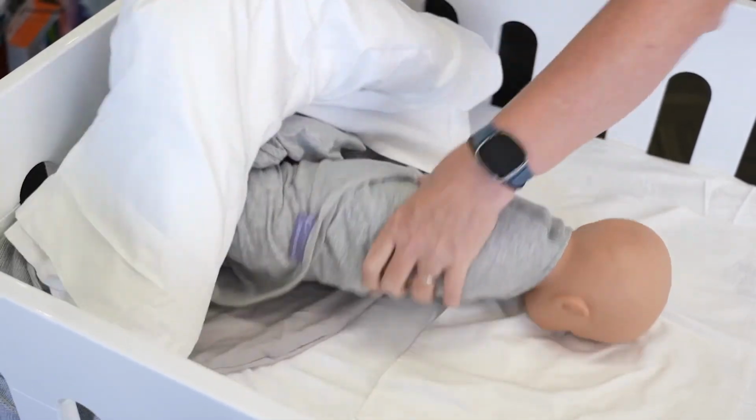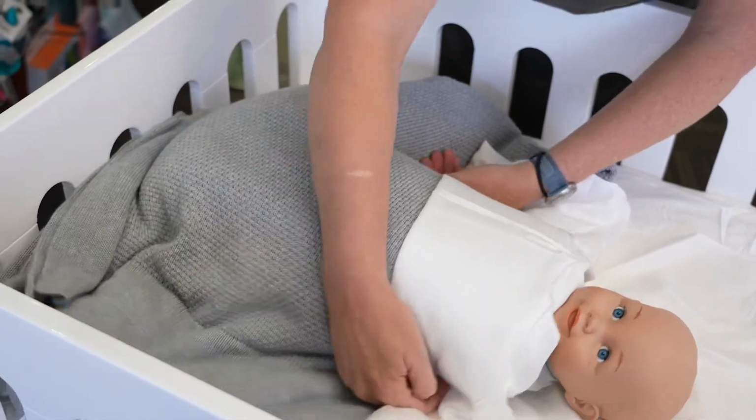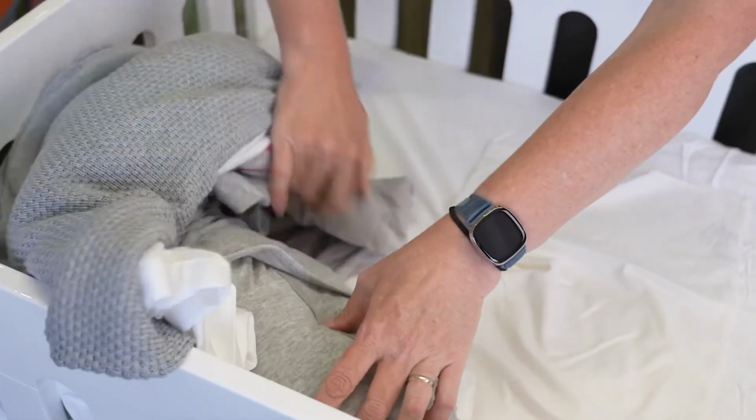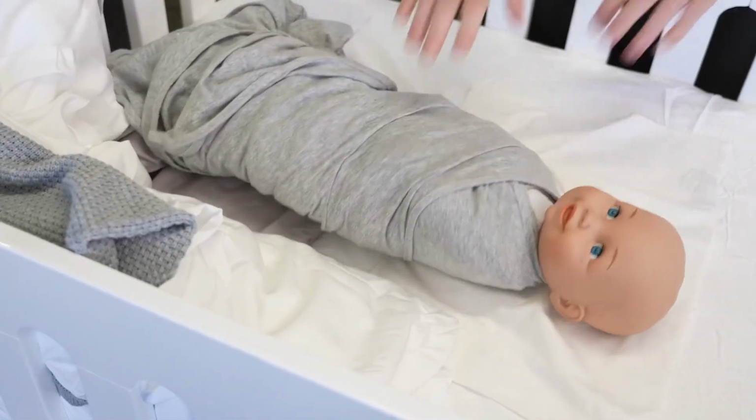If we don't tuck the blankets in and we cocoon the blankets, first of all, they are less likely to get cold. And if they did get cold, they would move with the blankets, and then when they roll, they can roll back and the blankets move with them. So it's much safer.